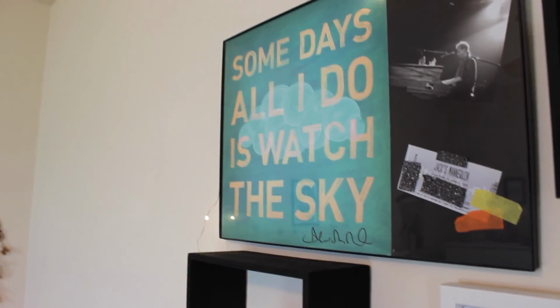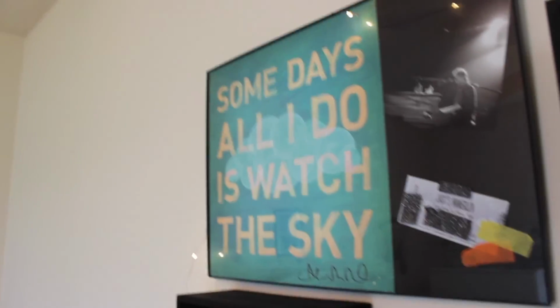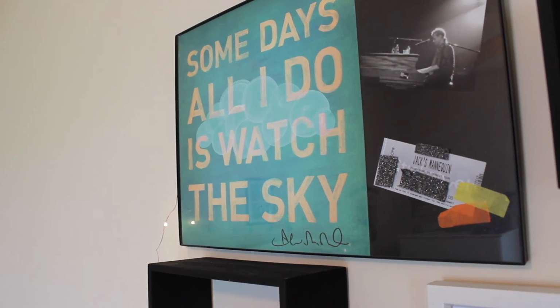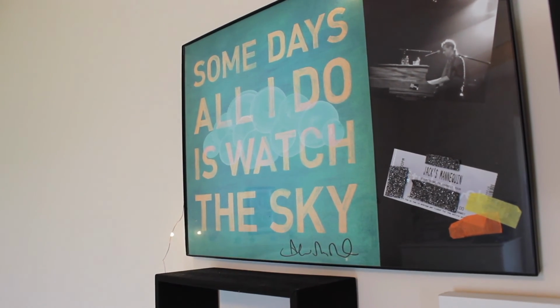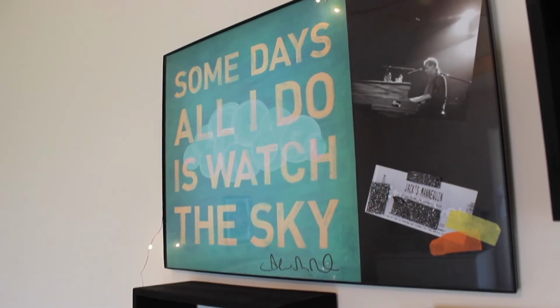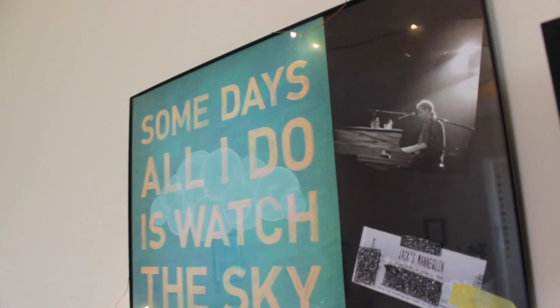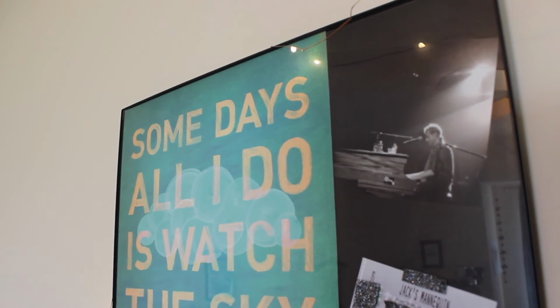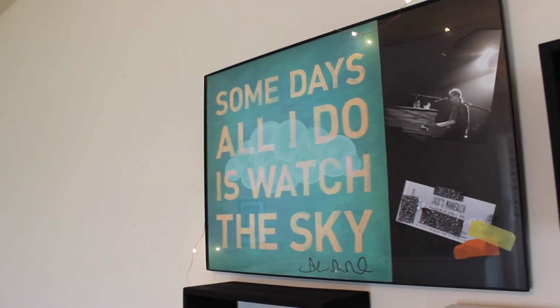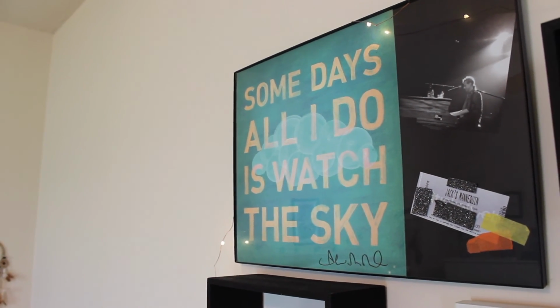If you are a Jack's Mannequin or Andrew McMahon fan, you probably already know this, but I kept some confetti from the show, and I kept the ticket, and I just blocked out where it was because I don't want to give away my location. But I framed the ticket, those lyrics, and then this is a picture I took of him on his piano at his show, and I thought it looked really cool in there. So I really like it a lot, and I don't know, that just makes me happy.